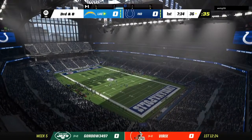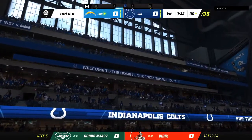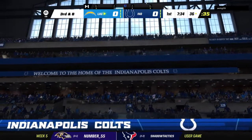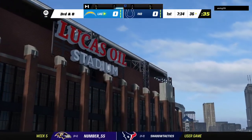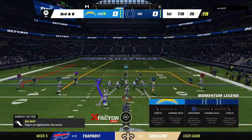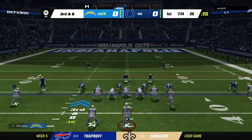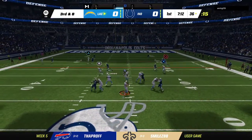Well, if you're going to run the read option, typically, you've got to keep an eye on the defensive end. And what does that mean? What are you looking for with a defensive end? Well, you want to play off of what he does. If he collapses inside towards the running back, then you pull it and take it yourself outside in. If he stays outside, you go ahead and leave it with the running back. You got good yardage yourself.